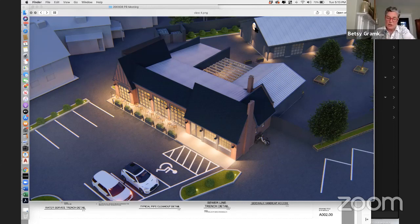And I'd also like to know what your plan is for if someone wanted to rent your garden space, for instance. What will your policy be on amplified music?